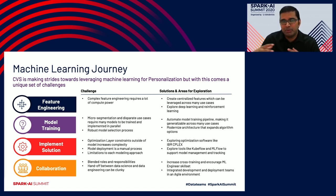And then in terms of implementation, initially we went with a very manual process, and we quickly started exploring MLflow and Kubeflow to be able to manage our machine learning lifecycle. So implementation is really key as we grow as a team.